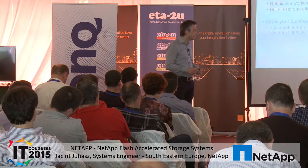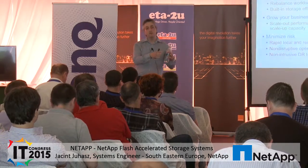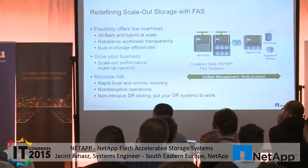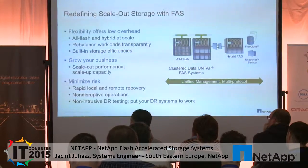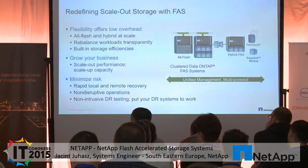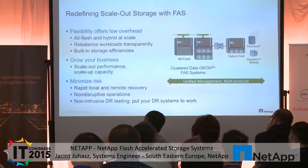It also means that if you have a combination of all-flash and hybrid, then you can replicate from an all-flash system to a hybrid system or to a disk-only system. Because most of our customers are interested in having disaster recovery capabilities. And if you have an all-flash system, maybe it's not a good idea to buy another all-flash system to have DR capabilities, because once a year maybe you switch over, or once in a lifetime you are going to have a DR.